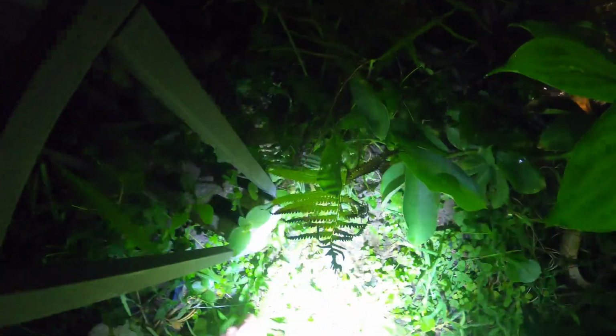Oh, I forgot I moved that. Trying to keep these things alive. Yeah, we'll stick that there. Maybe that'll help keep them alive. So really what we're looking for is just some sort of leaking. Moist ground. Excess moisture. And it doesn't look like anything's leaking.